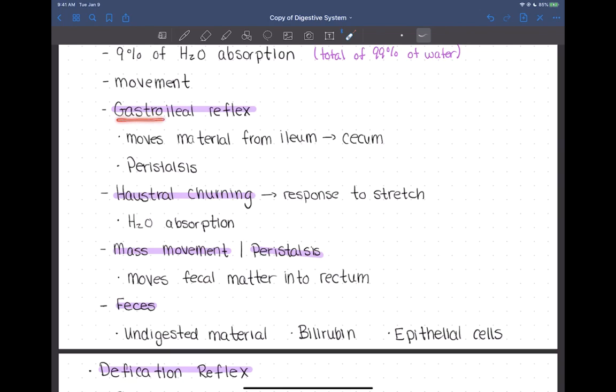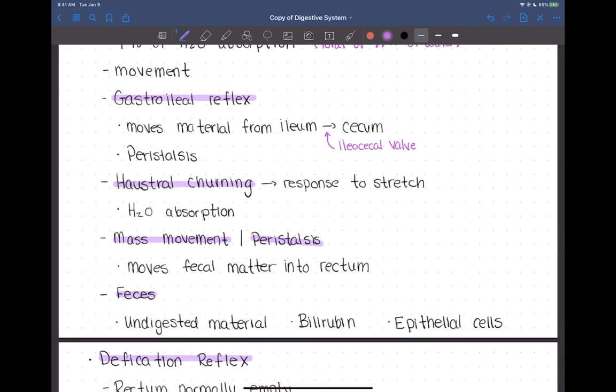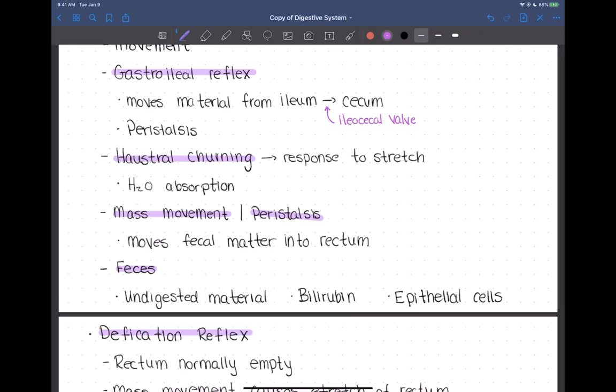The first one is the gastroileal reflex. This is that initial movement of the material from the small intestine into the large intestine. It's going to move material from the ileum through that ileocecal valve, into the large intestine, the cecum. It does that by peristalsis, the small intestine moving that material forward. Once that material reaches the large intestine, that is going to stretch the large intestine. There would be stretch receptors, and that's going to stimulate haustral churning. Those haustra are just going to contract and churn, and that'll help to squeeze that last 9% of water out of that material.